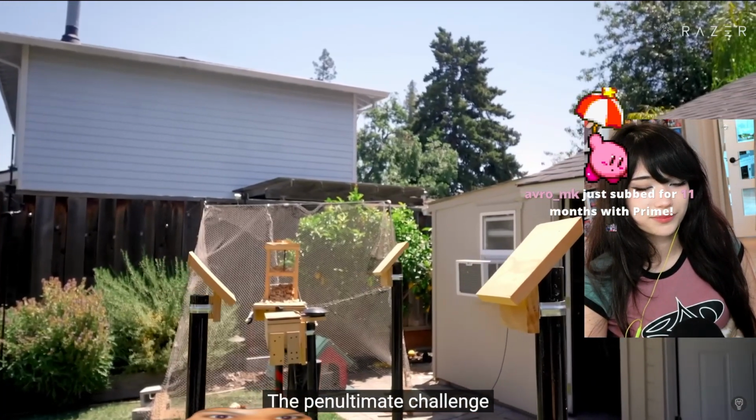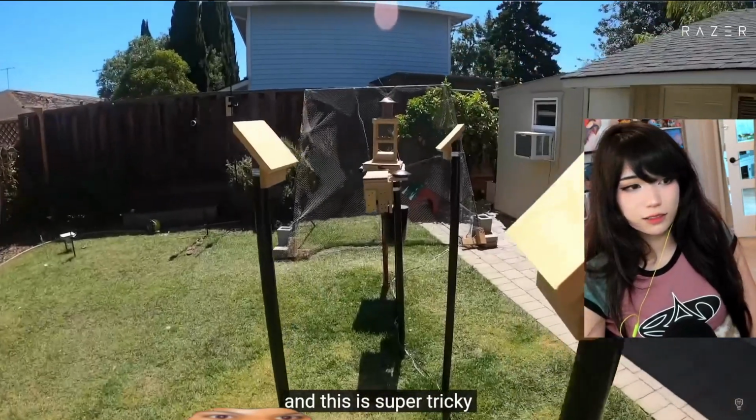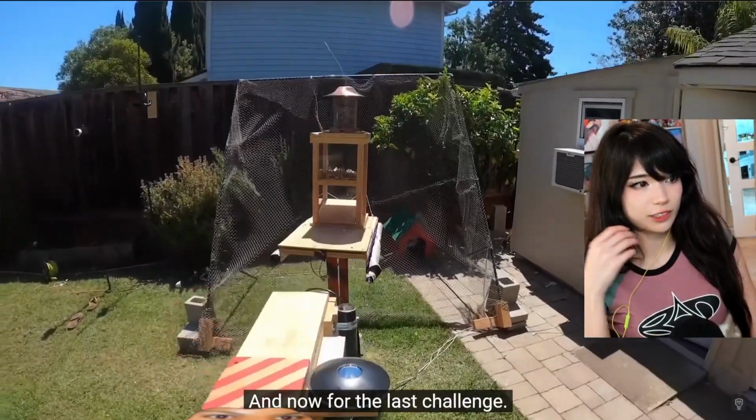The penultimate challenge are the quad steps of Great Elevation. This is taken straight from Ninja Warrior, and this is super tricky because these pads are all totally smooth and placed at a 45-degree incline. And now for the last challenge.